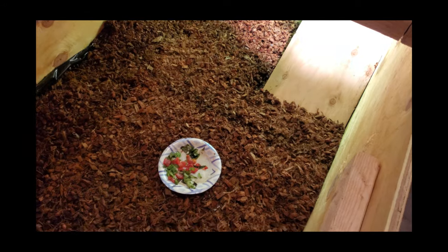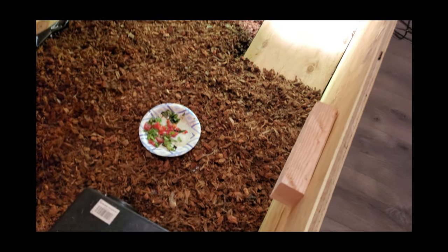But this door right here pops open just like that. Both of them do. All I have is a little tiny block that holds it, super simple.